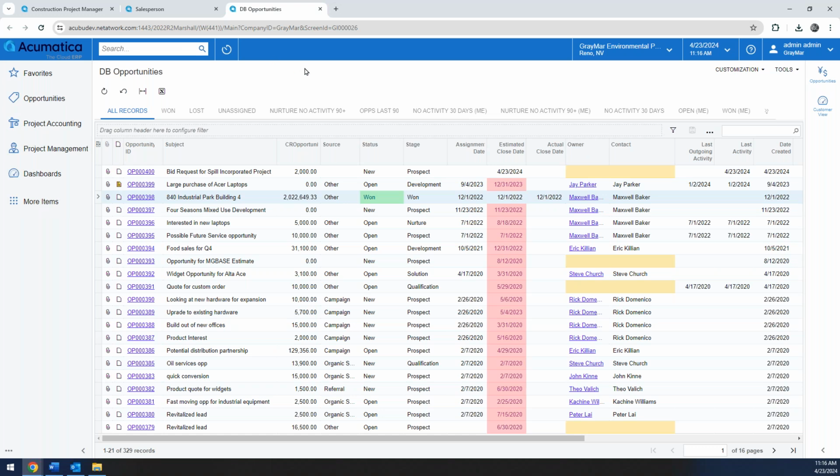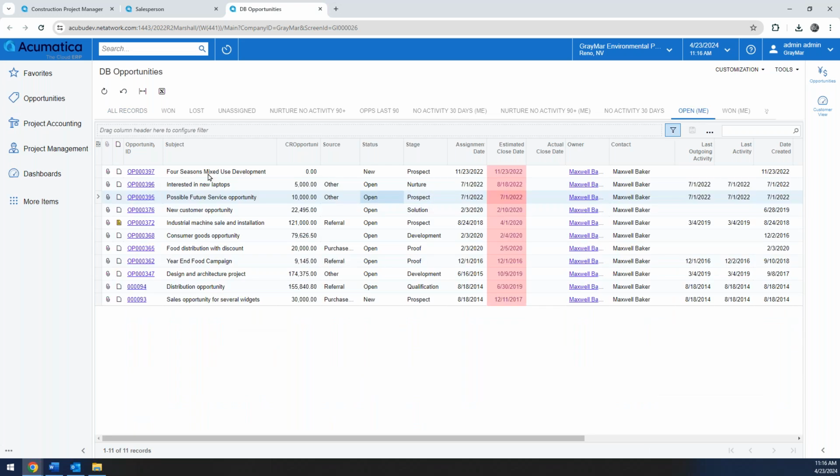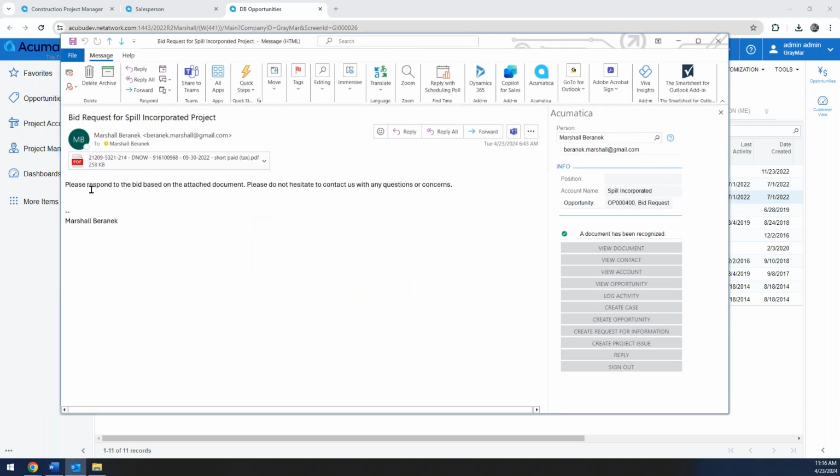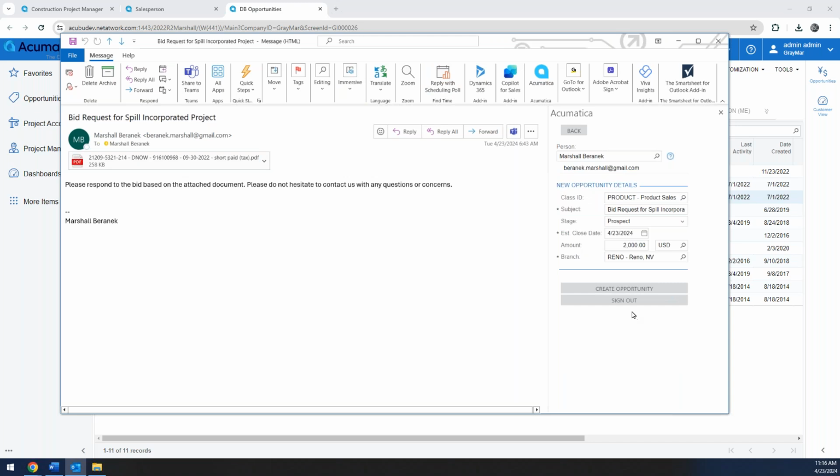Now, if I navigate back over to the open ones for me, this is where I can start to look at opportunities that I've worked on in the past. But for today, we are going to create a brand new opportunity, and I've received a bid request. And here on the right-hand side, I'm going to come over and click Create Opportunity.